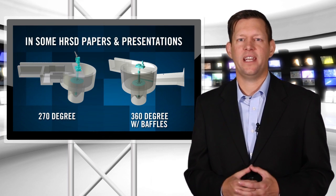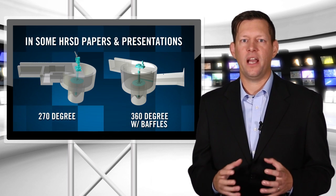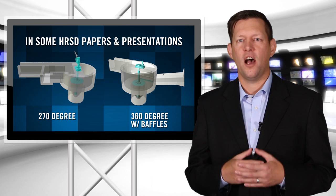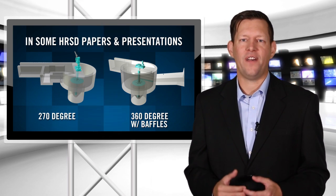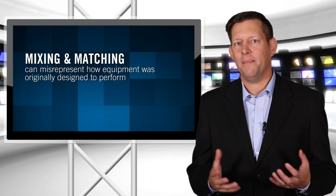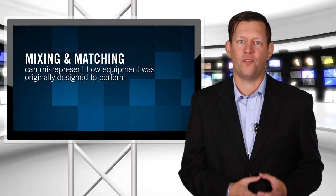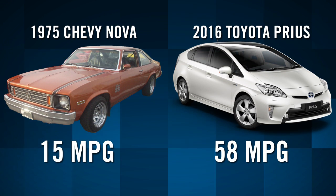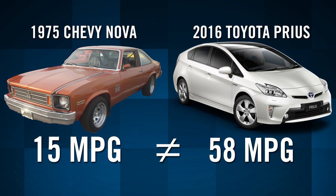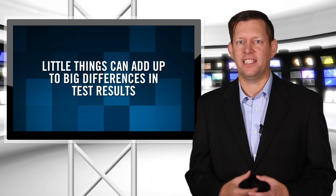In some of the Hampton Roads Sanitation District paper presentations, the grit removal efficiency and the 3D depictions of a 360-degree Pista with V-force baffle with a grit removal efficiency of 95% of 105 micron were used to evaluate the 1988 HRSD 270-degree Pista with no baffles. Mixing and matching eras of technology can misrepresent how the equipment was originally designed to perform. This is very similar to the 1975 Chevy Nova comparison to a 2016 Toyota Prius. The fuel economy is not comparable due to the age of the technologies. Little things can add up to big differences in test results.